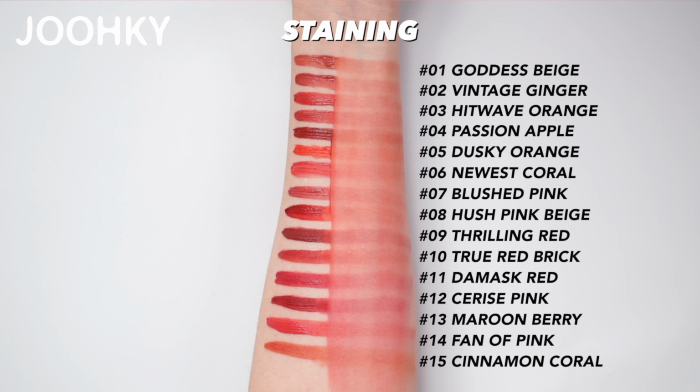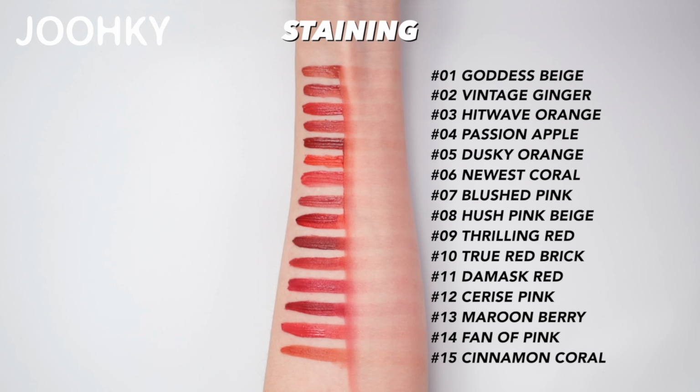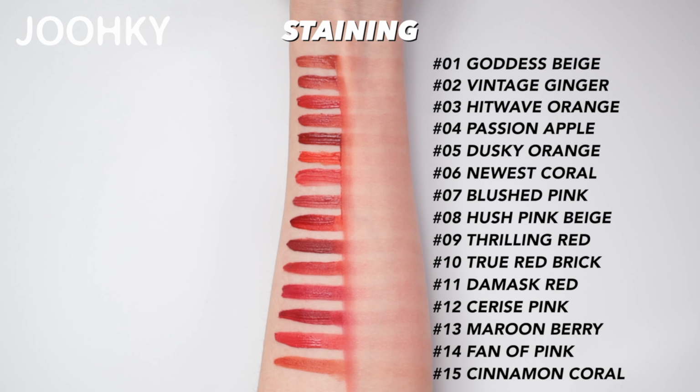I can see that each individual tint stains in its own color instead of having the same pink stain. But after removing them about twice, I find that the staining isn't strong since they remove quite neatly. I think it's similar to the Ink the Airy Velvet.